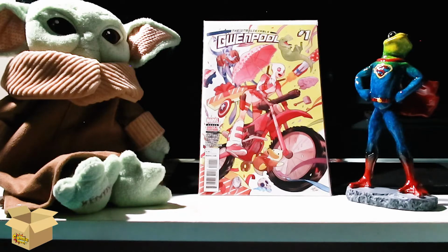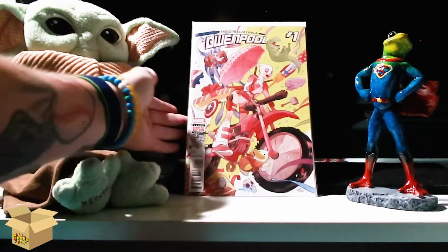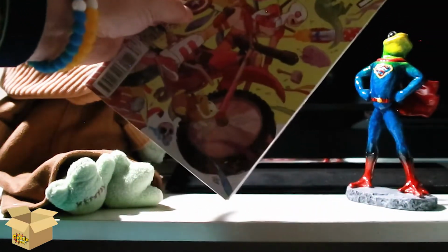It's really not going for a whole lot. It's like $5 on eBay. I mean, anywhere between $2 and $5, I would say. It's a nice colorful cover. She's riding a bicycle with a friggin' 50 cal machine gun strapped to it. Well, I guess it's a motorbike, dirt bike, whatever. But there's a whole lot going on the cover, so it is a little busy. But Captain America's shield, it's always nice, right?